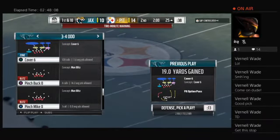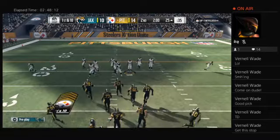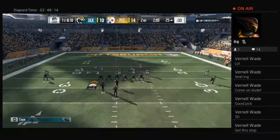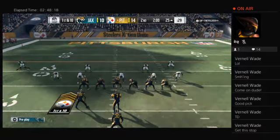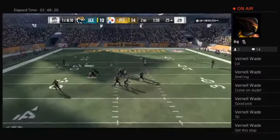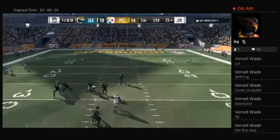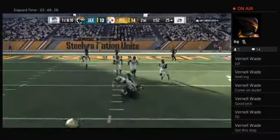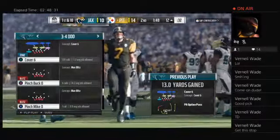Two minutes to play here in the first half. Back to Heinz Field after this. They'll throw on first down with Roethlisberger. And now running right through it. Another nice gain, 13 yards that time, and another first down.